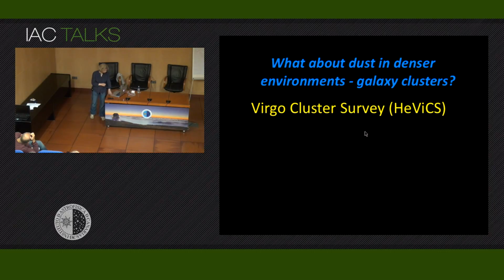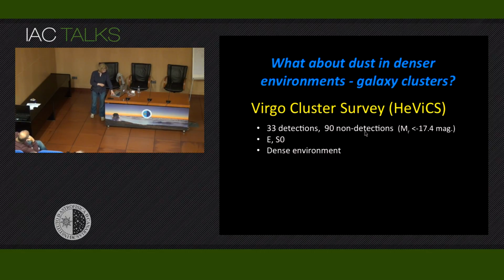So we wanted to look at a region which is dense, which had Herschel data. So we went to the Virgo cluster survey, or HeViCS survey, where they have observed galaxies in general. And for a sample which was absolute magnitude limited in the same way as our Herschel sample, we found early type galaxies were detected in 33 out of 123 galaxies. So 33 detections and 90 non-detections of early type galaxies. Of course, in the Virgo cluster you can classify things much more easily than you can in the GAMA sample. So we had knowledge of whether it was an elliptical or a lenticular very clearly. But we put those together because in the GAMA sample you can't tell the difference between those so well. So we just had an early type galaxy sample.